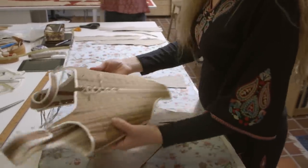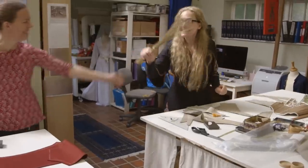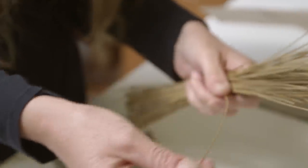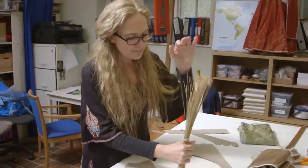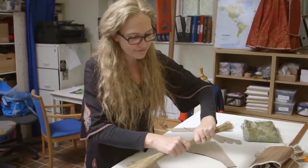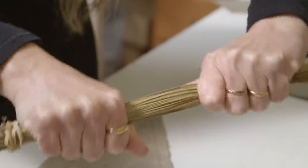Early stays, you have some whalebone, very, very expensive, but many stays are stiffened with reeds. They were called bents, it's like dried grasses. Like these? Yes. So you can see, individually, they have no strength at all. But when you bundle them up together and hold them very tightly inside a channel, it's very good, very flexible.